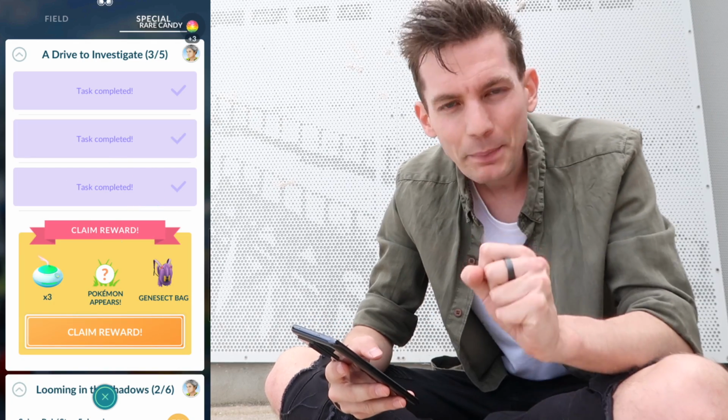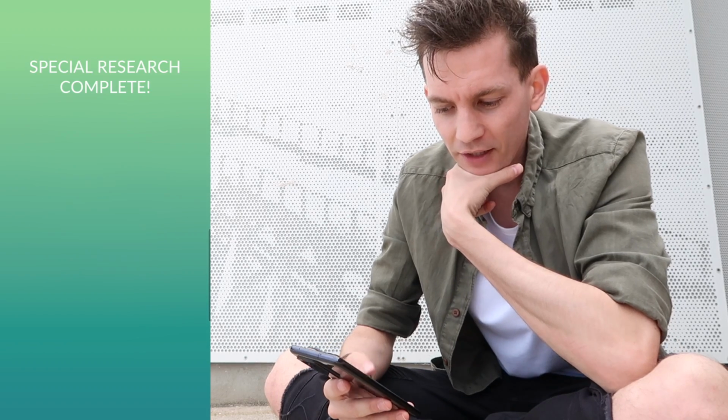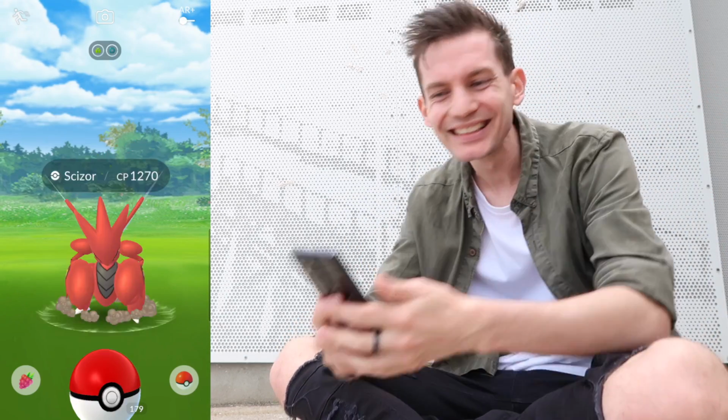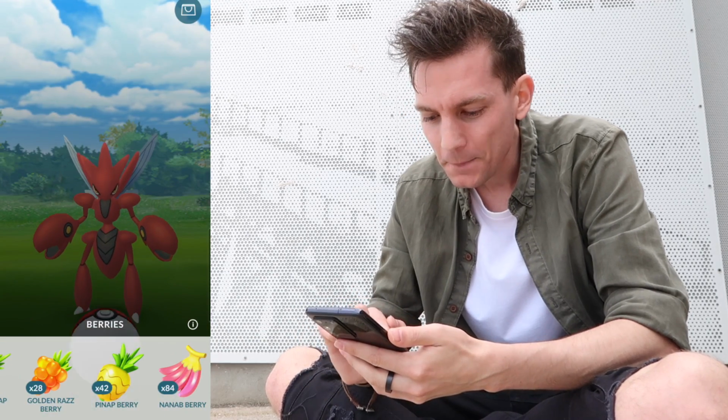This Genesect backpack and wild Pokemon as well. So let's give this a go. 3 incense, always great because they're an hour long now. And we've got our backpack and mysterious Pokemon Scizor! Dude, that is sick! You ever seen one of these like this? This is fantastic. I don't even care.